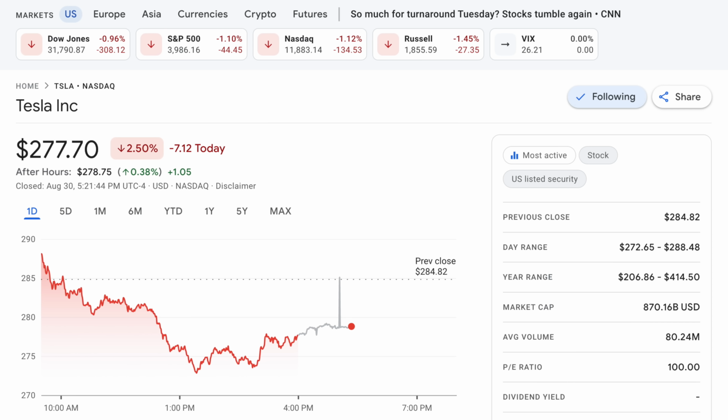Quick look at the stock, not a whole lot to say on it today. The NASDAQ continuing to fall 1.1%, Tesla underperforming today, down 2.5% to close at $277.70. So kind of all of a sudden here, over the last 2 weeks, the NASDAQ has dropped 10%. Tesla, even with the underperformance today, faring about the same.